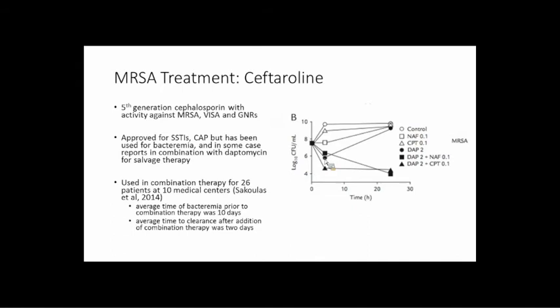Ceftaroline is a new drug. This is a fifth generation cephalosporin with activity against MRSA, VISA, and GNRs also. It's approved for skin and soft tissue infection and community-acquired pneumonia. It has been used in some cases for bacteremia and in some salvage cases with combination therapy with daptomycin.